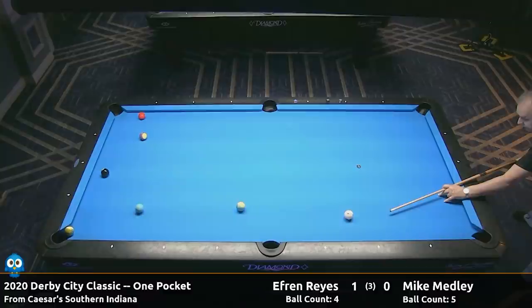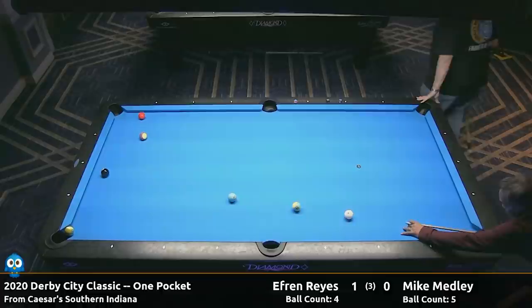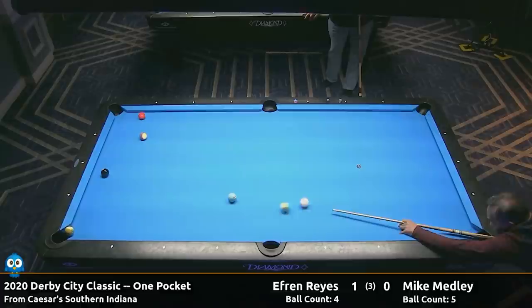Oh, that was a little risky, I thought. It's just kind of hard to determine how the ball is going to come off, being so near the side and also with the ball hanging up in the corner. I thought it was real dangerous to maybe make one there, and then therefore one of them comes on the spot.